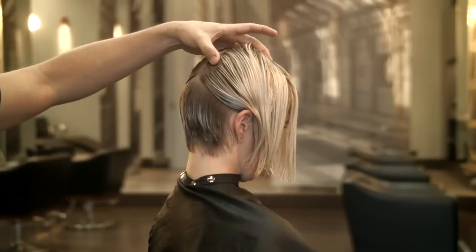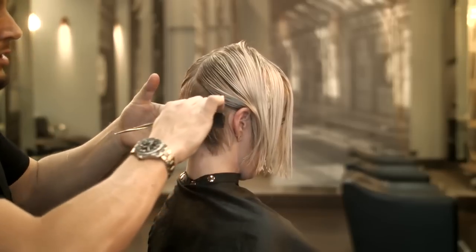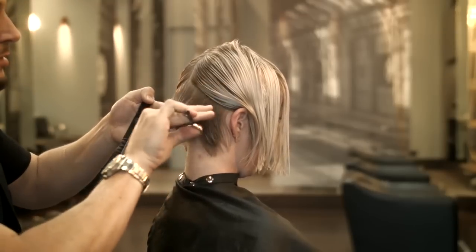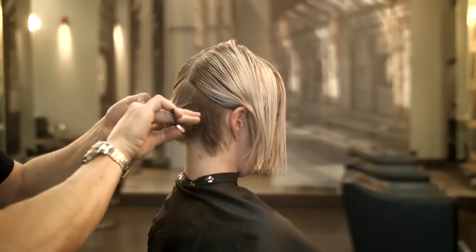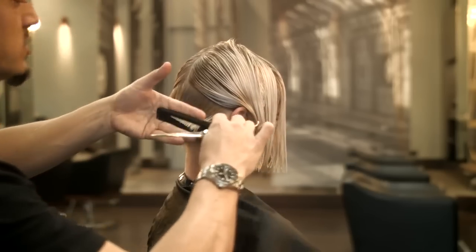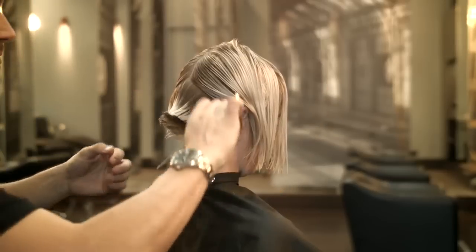Once I've cut my shape vertically, I'm just gonna go back horizontally, and we're just gonna cross check just to make sure that it's even. Very important that we get this part of the haircut right, because this is going to provide us our map or our guideline or our foundation for the sides and for also the back here and transitioning into the side.